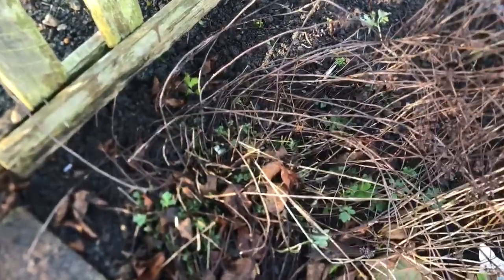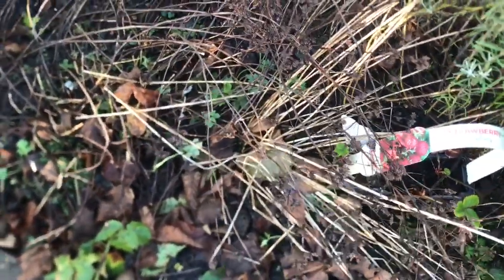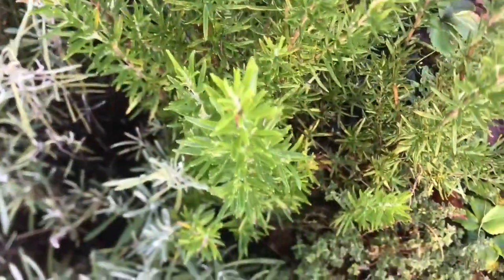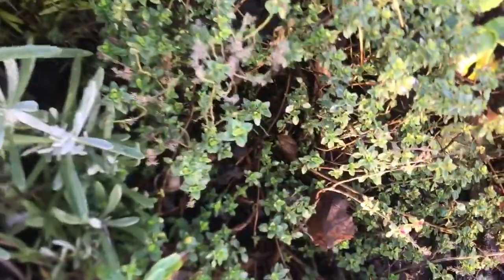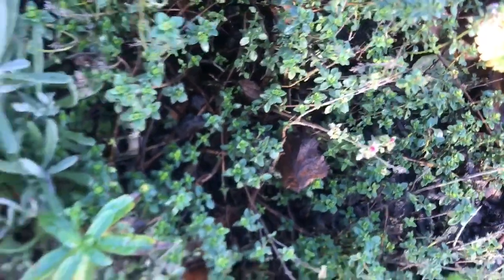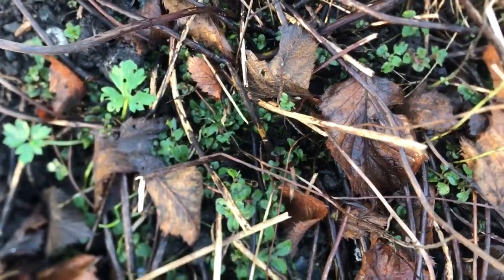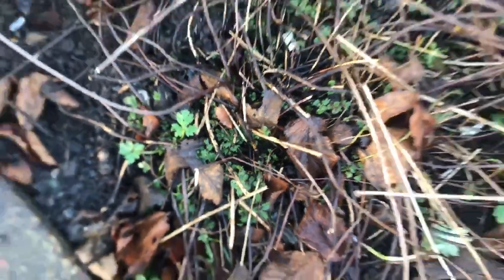Over to the herb bed. I gave this a weeding the other day to remove some of the perennial weeds that were growing through. There's all sorts here. We've got curry plant, rosemary, some thyme, and just coming through here we've got oregano, however you prefer to pronounce it.